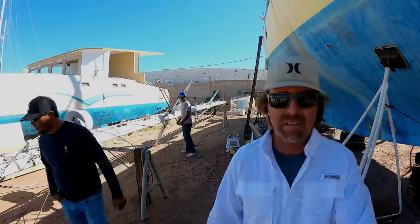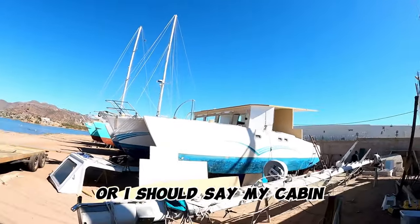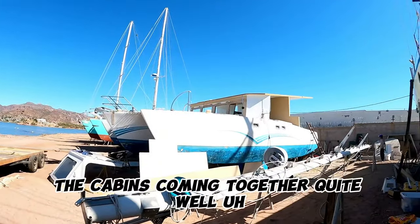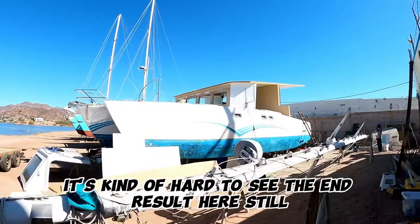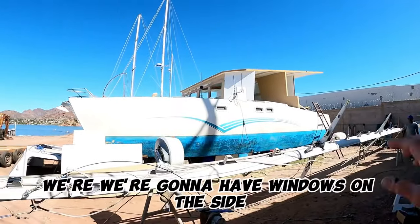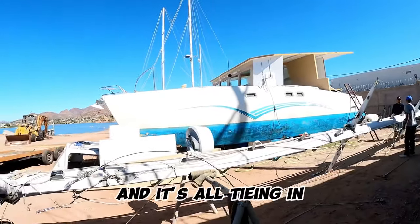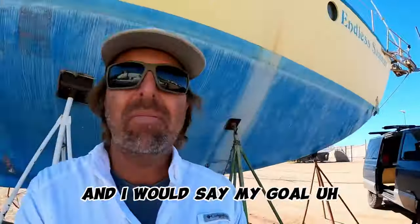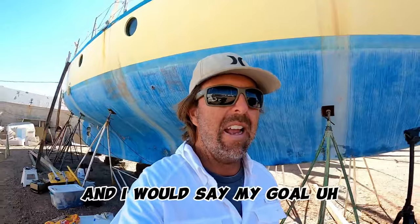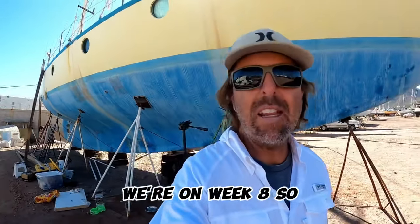Our pilot house is coming together, or I should say my cabin. The cabin's coming together quite well. It's kind of hard to see the end result here still, I know. But trust me, it's gonna look amazing. We're gonna have windows on the side, we're gonna have a walkway on the side, and it's all tying in. And I would say my goal to have everything done in 2 months is still intact. We're on week 8, so 2 more months.